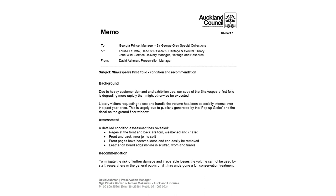In 2016, what became apparent was that due to heavy customer demand and exhibition use, our copy of the First Folio was deteriorating more rapidly than might otherwise be expected. In part, this was due to library customers requesting to see and handle the volume, and due to publicity generated by the pop-up globe and a very large decal on the ground floor window.